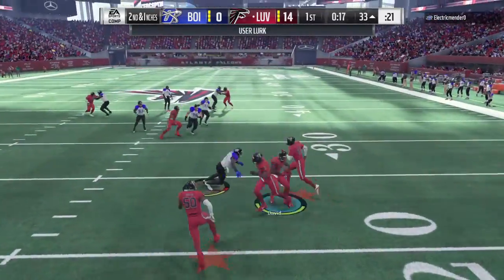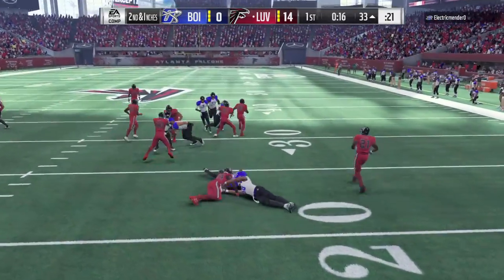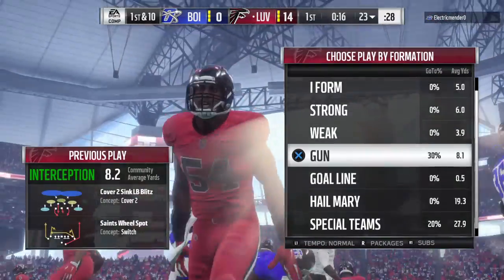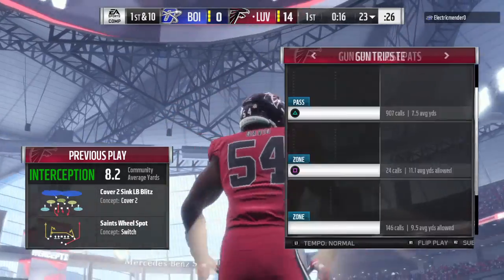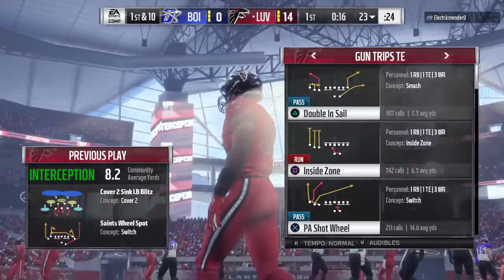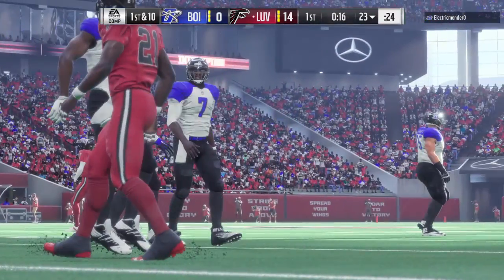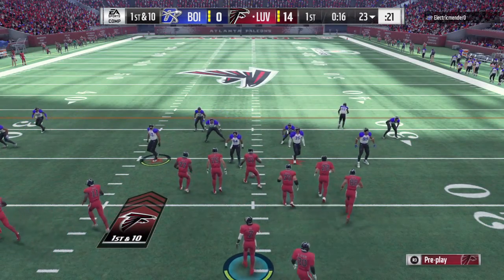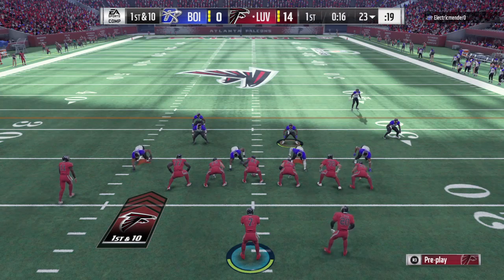Into heavy traffic, and it's intercepted. Picked up by Levante David. And his guys are going to get the football at the 23-yard line. And you don't see this often. A quarterback of his caliber, 2 first-half interceptions. It's absolutely surprising because it happens so rarely.